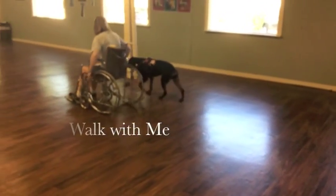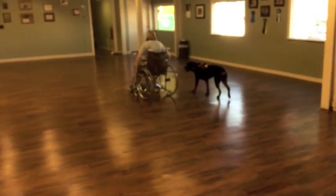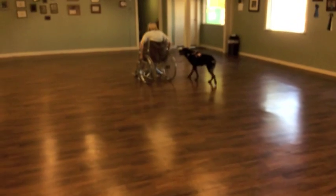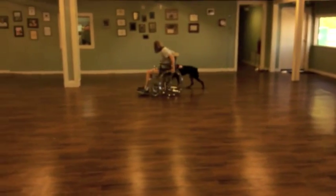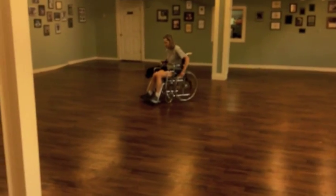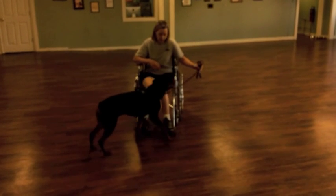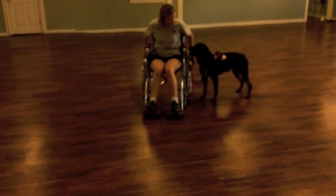Next, Callie needs to apply her walking skills to a wheelchair environment. Since the recipient will sometimes have a caretaker, Callie must learn to walk on a loose leash and to also pull the chair when required. Please note that since all CPT service dog programs are customized, not all dogs will be trained with identical protocols or objectives.